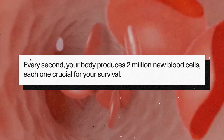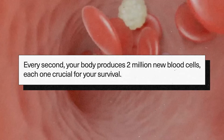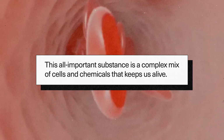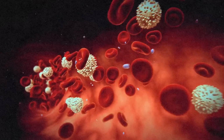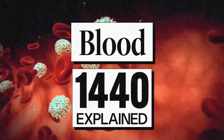Every second, your body produces 2 million new blood cells, each one crucial for your survival. This all-important substance is a complex mix of cells and chemicals that keep us alive. In the animal kingdom, blood comes in various colors and compositions. Some species have green or blue blood, while others, like certain worms, don't need blood at all. But for humans, this red liquid is vital. So this is everything you need to know about your blood in under 5 minutes.